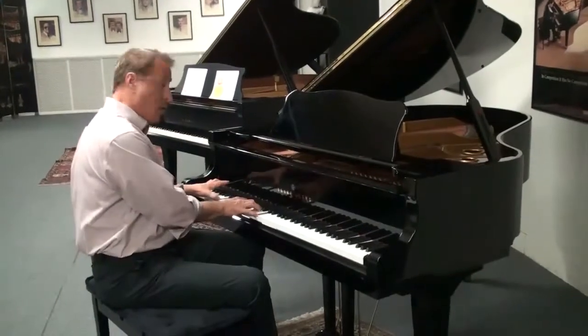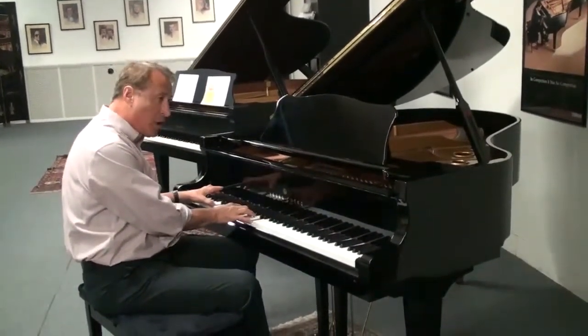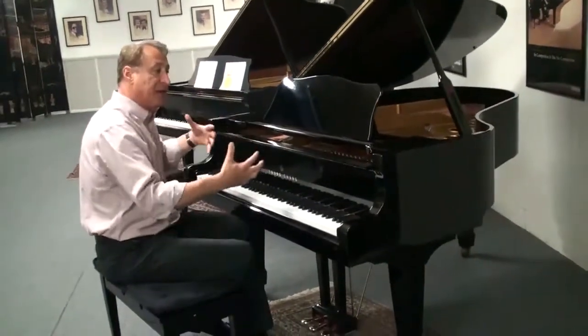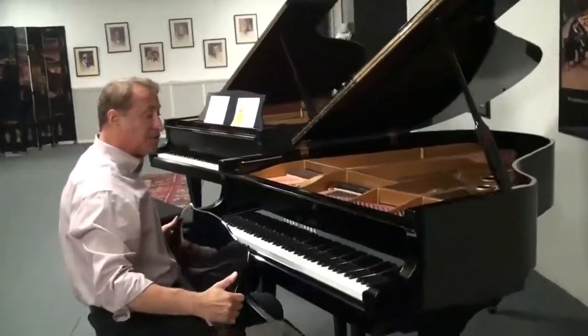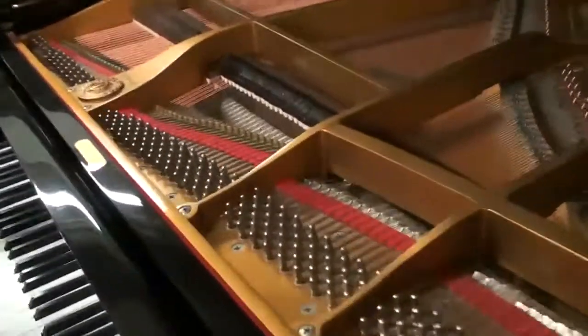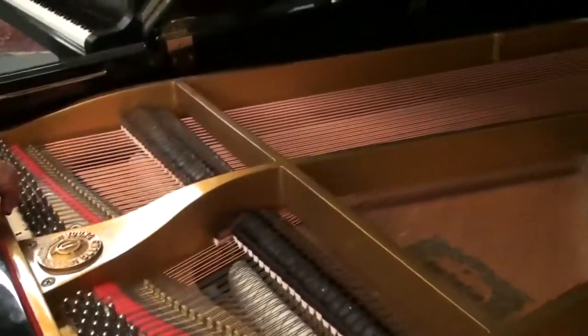And so you don't have to play it hard, you just play nice and soft, and you hear that nice big full growl. This is a BHA certified piano. Like I said, we sold it brand new. We've meticulously taken care of it, so everything's original and it's in flawless condition.